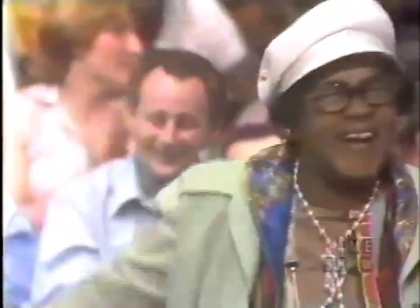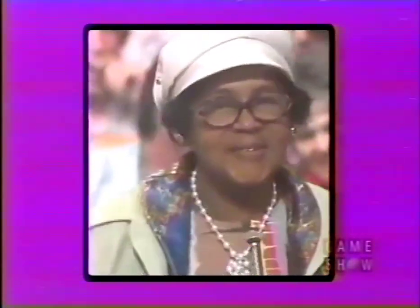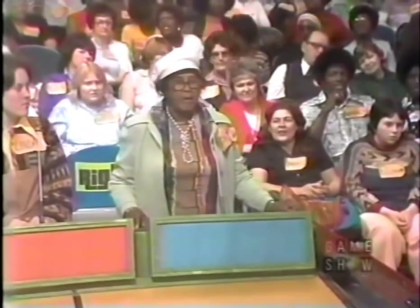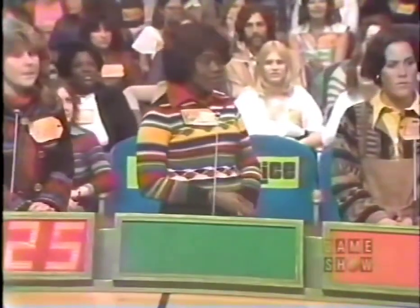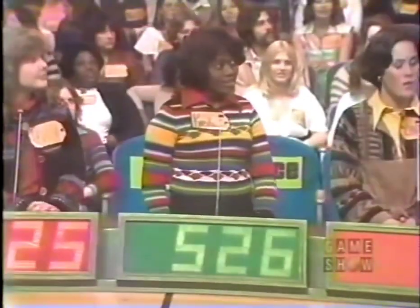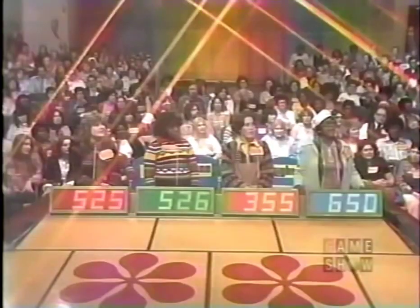And this is the next item up for bid from The Price is Right. It's a stereo chair. From Lee West Corporation, for music within an environment undisturbed by outside interference, Chair and Ottoman by Lee West. Rosie, give me your bid on that prize, please. $650. Tracy? $525. Kashila? $526. That's your bid. Linda? $355. The actual retail price is $500.